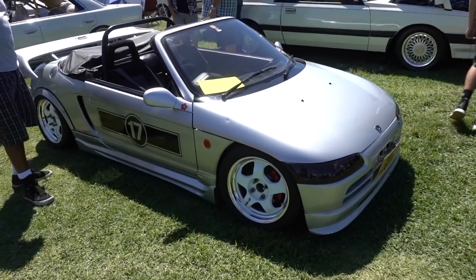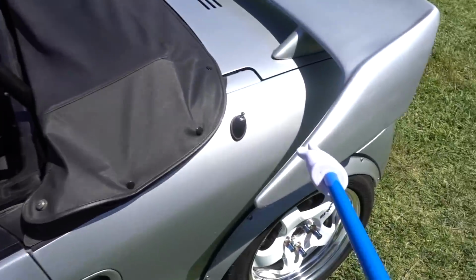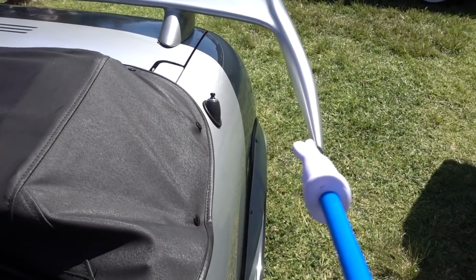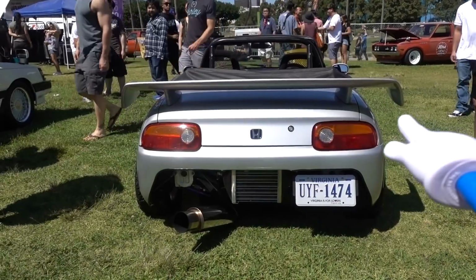Gold meshies. Feeling it. Yo, look at this Honda Beat. Oh my God, so small. Gotta respect the hot boy wing. I just want you to see the separation of the wing. Certified hot boy. When your wing is wider than your whip.